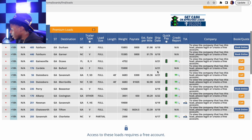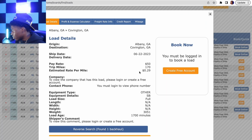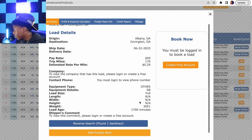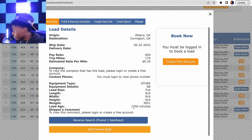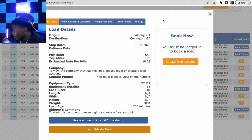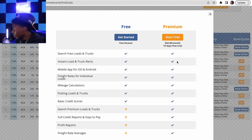Now, as you can see on this load board, a thing that I don't like about this free version is if you do try to call, guys, if you do press the call button, there is not a phone number right here on this page when you're trying to call them. So what you would do is you could add private notes. Oh wait, no, I don't think on a free account you can add private notes. So you would create your free account.